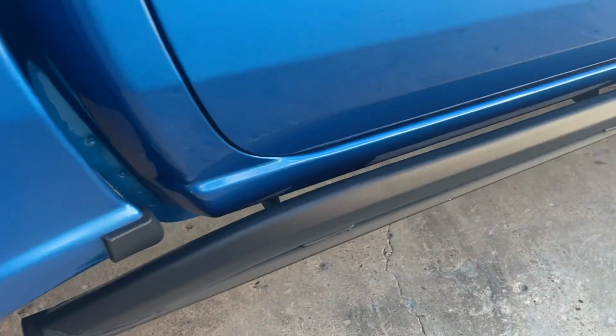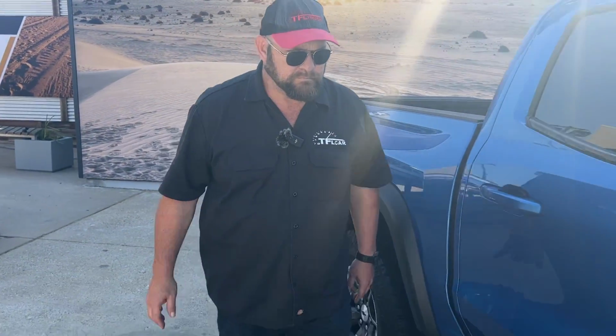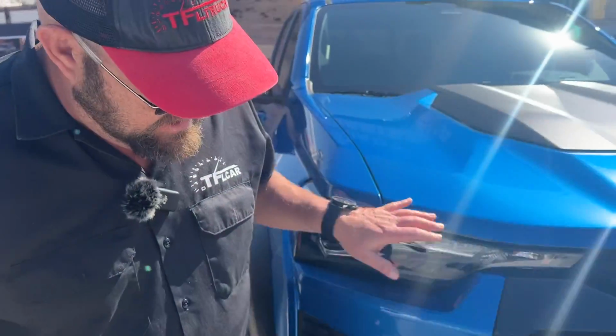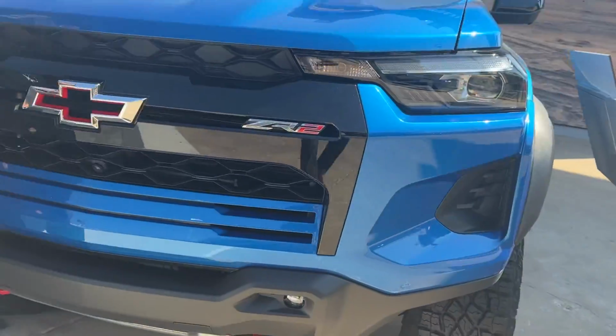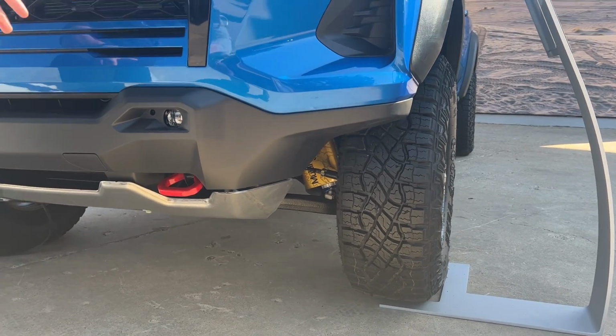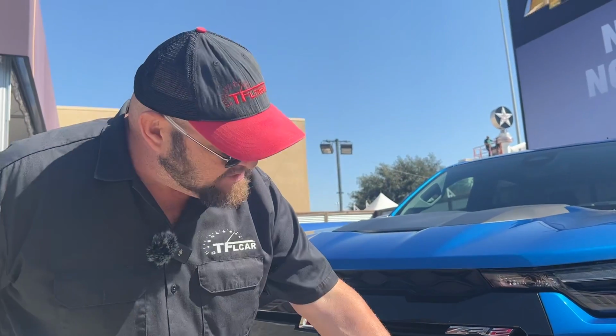And then even the front end design is unique. Yeah, because the approach angle is, of course, improved. Let's show that. And also the ground clearance is actually a little bit better. It is indeed. And then, here we go. Now, with the old ZR2, the bumper was almost exaggerated the way they cut away, so you'd have a better approach angle just for your tire. But this one still does that.